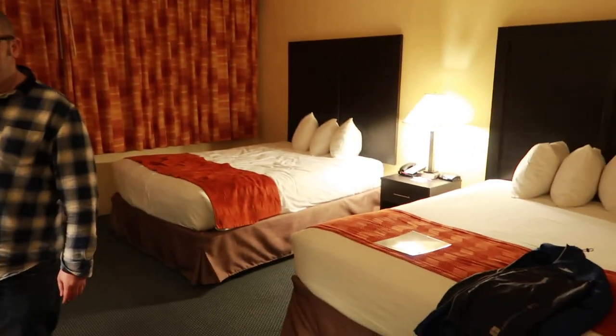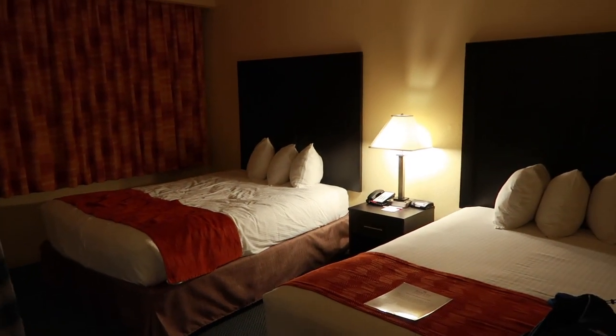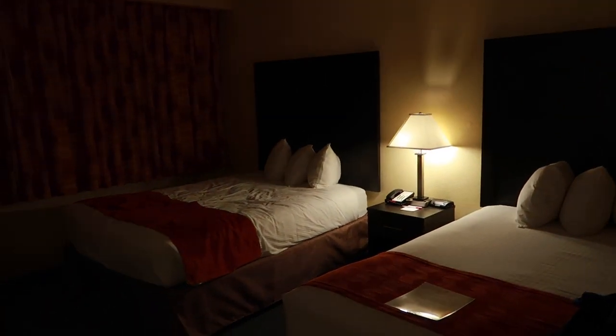Try not to wave it around too much. But that is basically it. But this is home for 8 nights, which is amazing. It's not bad, it was really good value. Yeah, it's about £400, and that's for 8 nights over Christmas. Including Christmas Day.